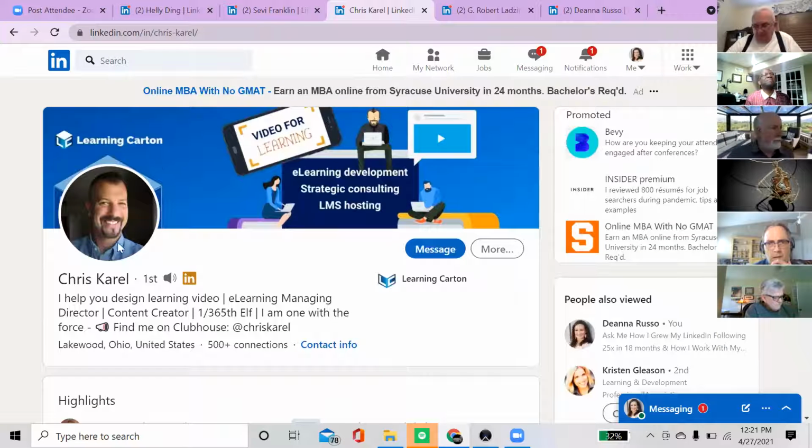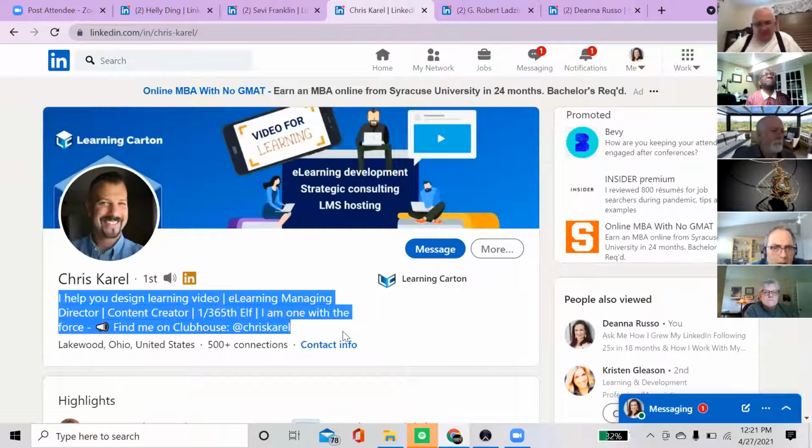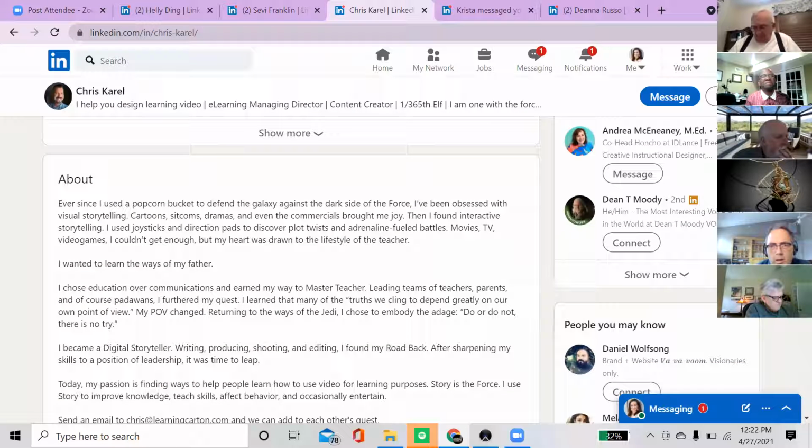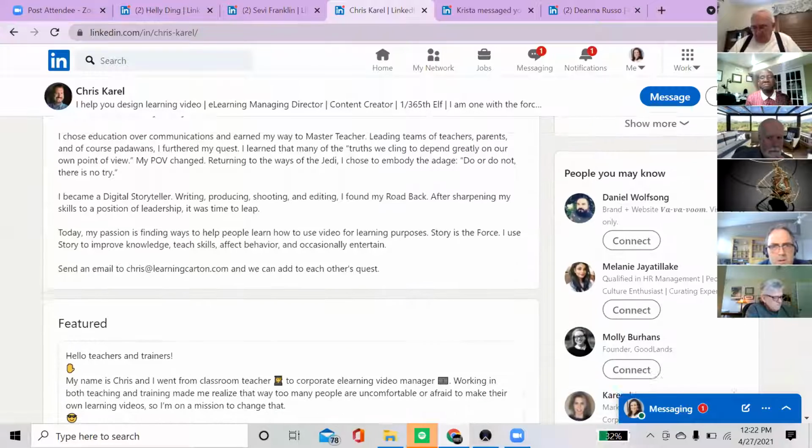So the first thing people look at when they go to your profile is your profile picture. The second is your headline. So when we get off this call, go on to LinkedIn and check out your own headline and see if that best shows who you are and what you do. And then the third one is either that banner picture right at top or the about section. I did a poll and I polled my network, and those are like the third and fourth.